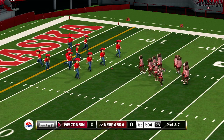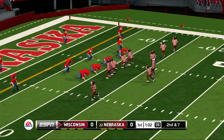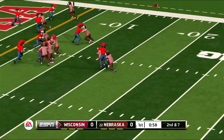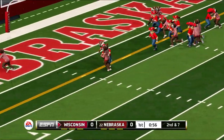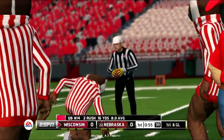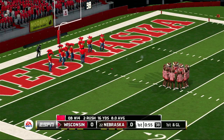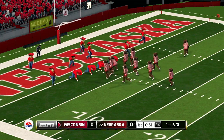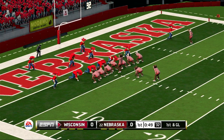From the 11-yard line, it's second down. He's on the run, and he's taken down at the 2-yard line. Unbelievable. They can't get this offense off the field. Well, they've been like a machine on this drive. Very methodical and efficient, and once again, they're moving the chains. This is play number 15 of a very impressive drive.